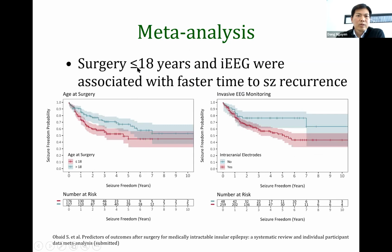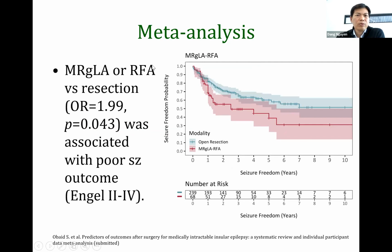Surgeries that were done below 18 years of age and the use of intracranial EEG were associated with a faster time to recurrence. And the use of non-invasive techniques, radiofrequency ablation, was associated with a poorer seizure outcome than resection, which is a little bit expected since the volume of resection is lower.